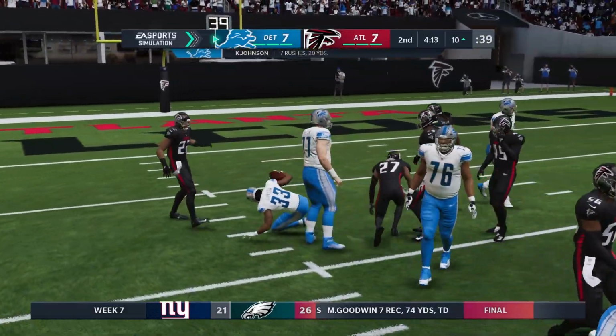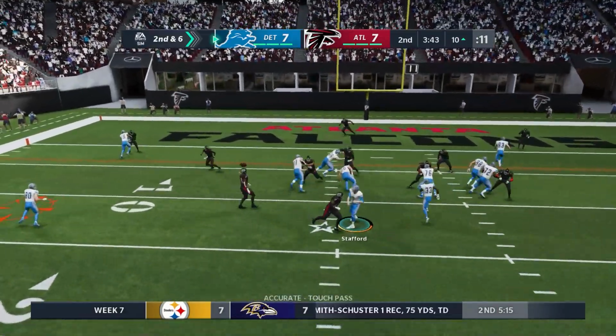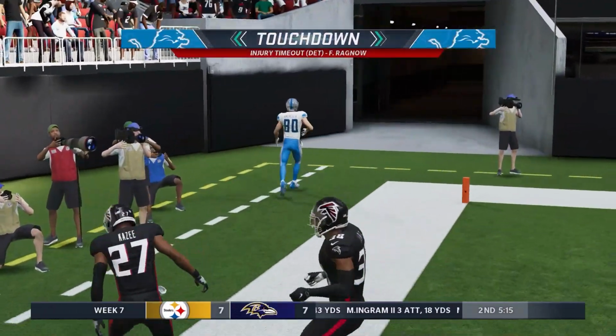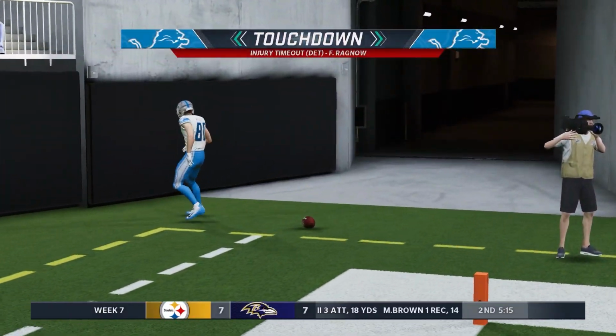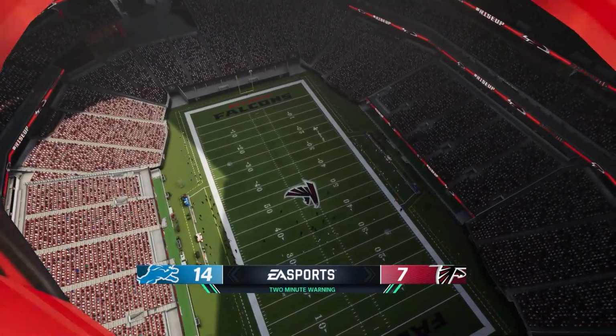Johnson picks up about 4 on the ground, makes it 2nd and 6. Still sitting in this 2 tight end set. Looks like they're going to throw a bubble RPO to Danny Amendola, and he's going to find the end zone. Touchdown Lions. Center Frank Ragnow was injured on the play, so another man going down. But we've reached a 2-minute warning here in the first half.